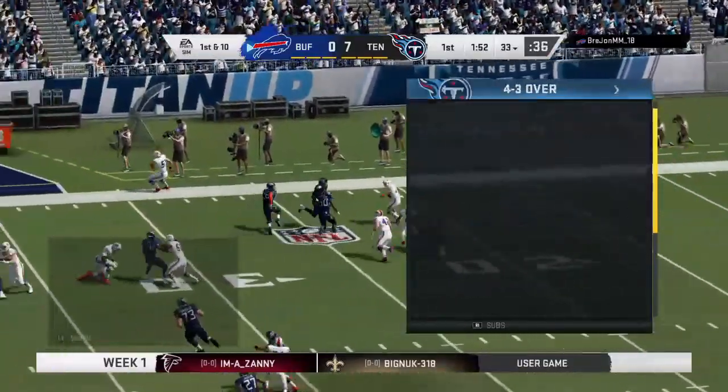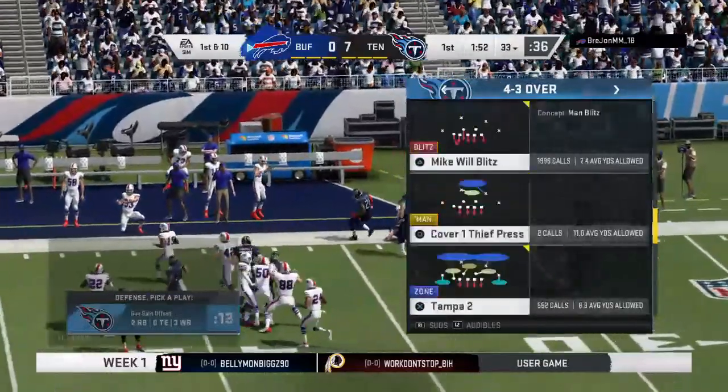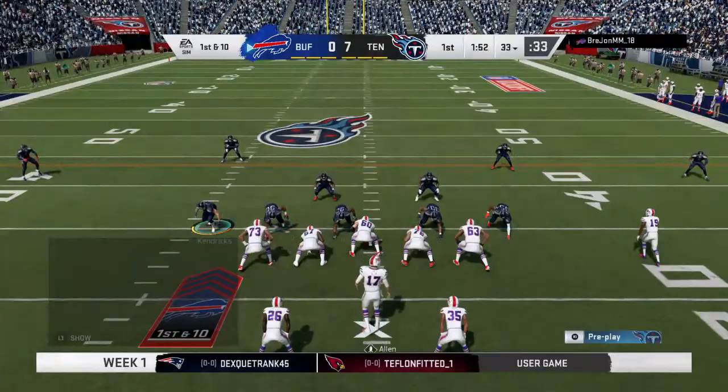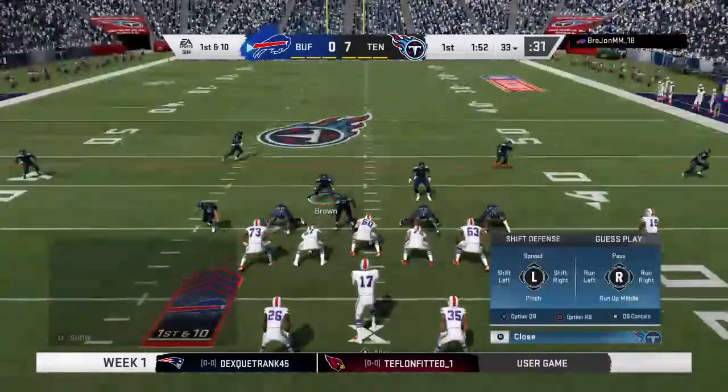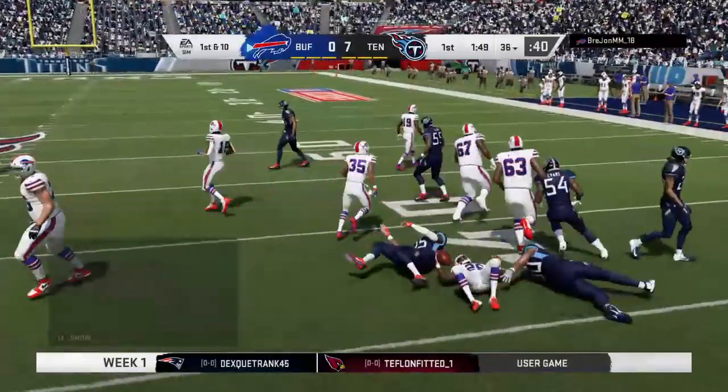The Bills take over 1st and 10 at their own 33-yard line. The Bills come to the line to start their next drive. Not the start that they were hoping for. The interception on the first play of the game leads to 6 points the other way. How do you rebound from here?